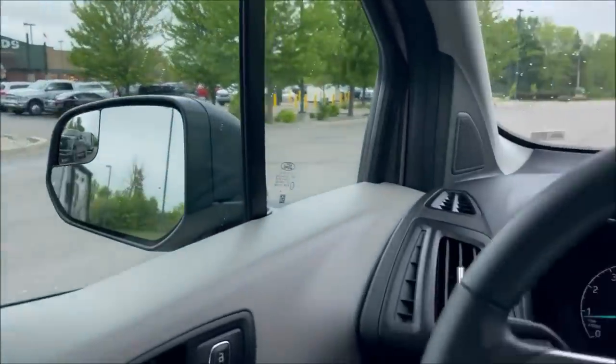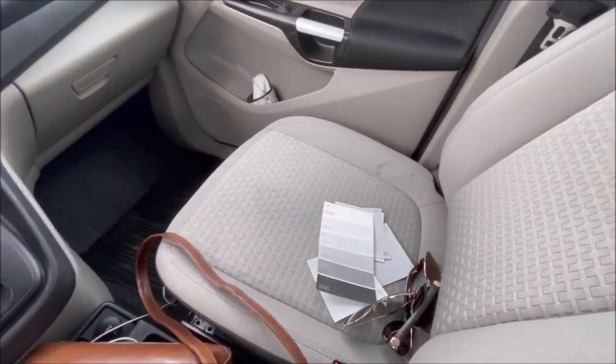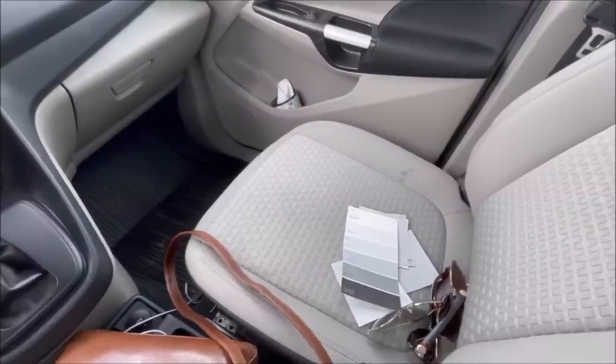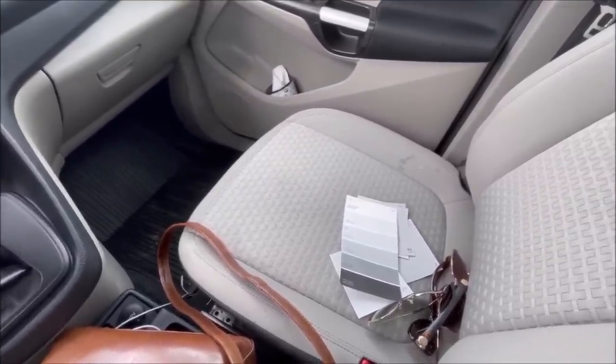But I finally, let me zoom out in case the volume is acting weird. I still have not figured out how, when I zoom in and out, to fix the volume. I've checked my settings. I have no clue what I'm doing.